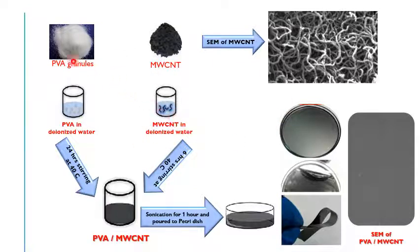In this simple technique, we have PVA granules and multi-wall carbon nanotube. Both powders were dissolved in deionized water and stirred. The polymer was stirred for about 24 hours at 40 degrees, and the multi-wall carbon nanotube was also dispersed in deionized water for about 6 hours stirring at 40 degrees Celsius. The mixture of the two solutions was then sonicated for 1 hour and poured into a Petri dish.